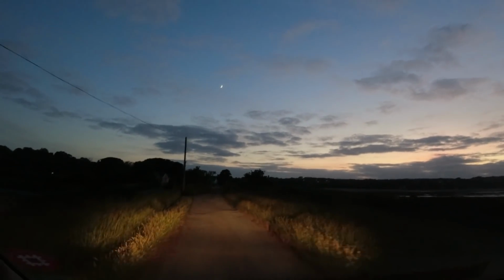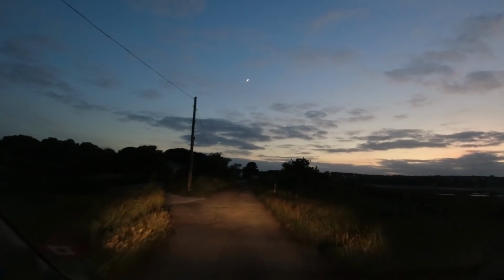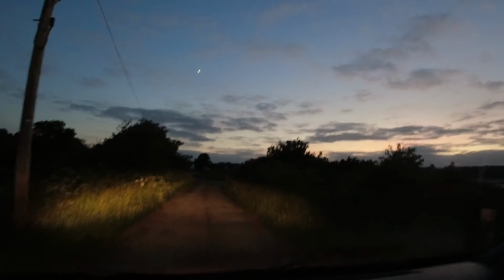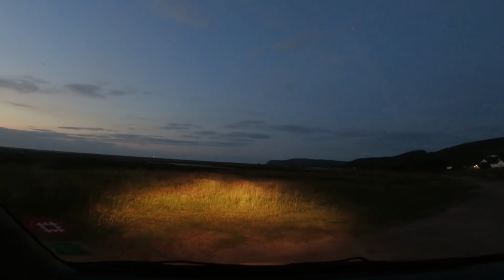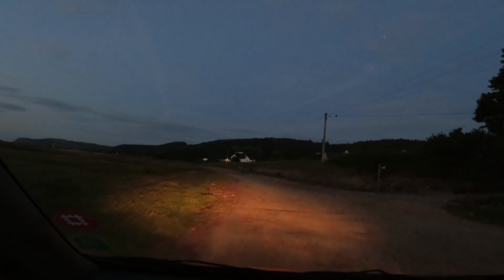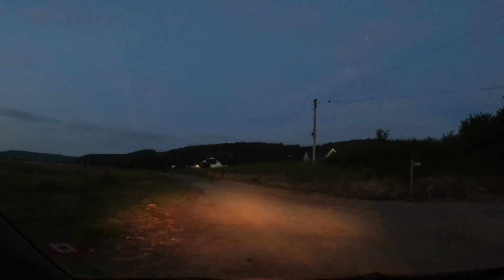Now my advice is always scout out your parking spots in daylight so that you can see where the problems might be. I didn't bother to do this because I had actually watched the film from Stephen, so I had a good idea of what this place is actually like.